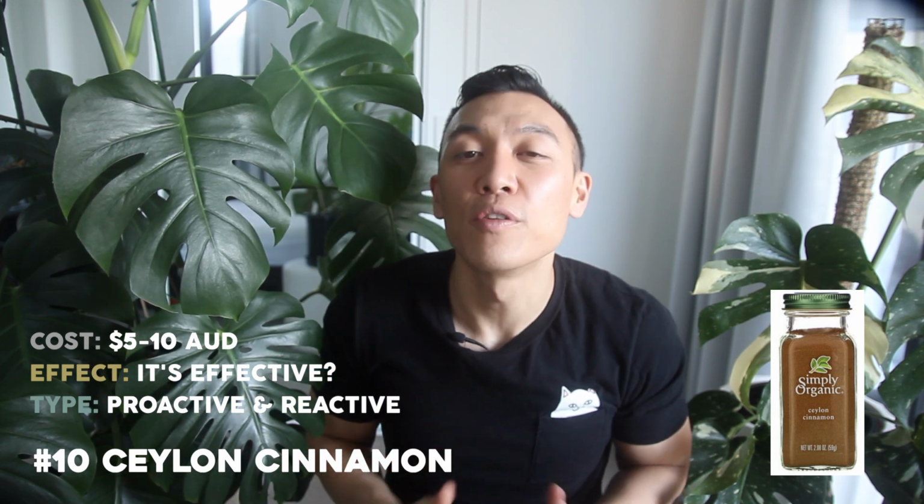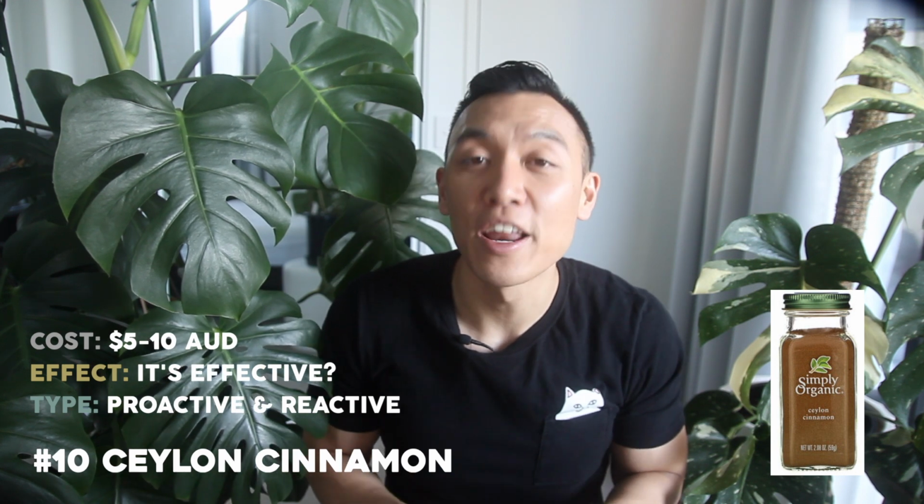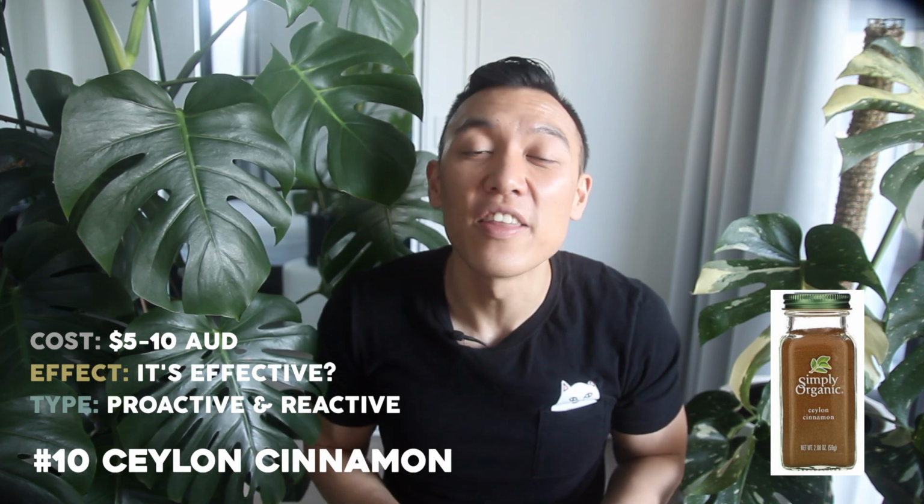And finally, number 10, Ceylon cinnamon. This can be used as a proactive or a reactive measure. You could likely purchase this for about $5 to $10 depending on the store, but I've heard that if you sprinkle Ceylon cinnamon on the top layer of the soil, this will help prevent fungus gnats. One note is that Ceylon cinnamon is different from your regular cinnamon, so make sure you're purchasing the correct one. I know that in Australia, I can't really readily find them at Woolworths, and I have to purchase them at specific health food stores or order them online. If anyone's had any luck with this method, I'd love to hear more.